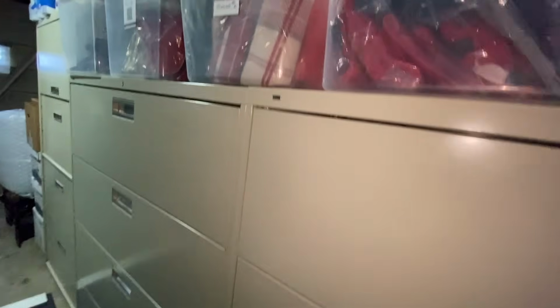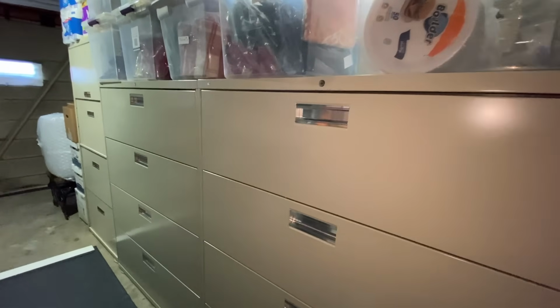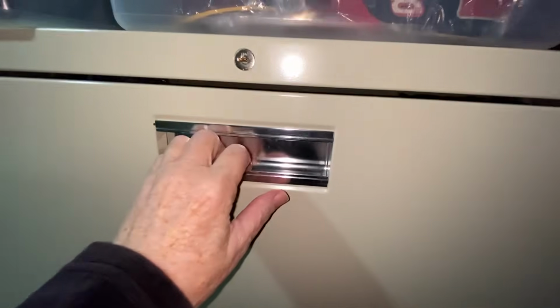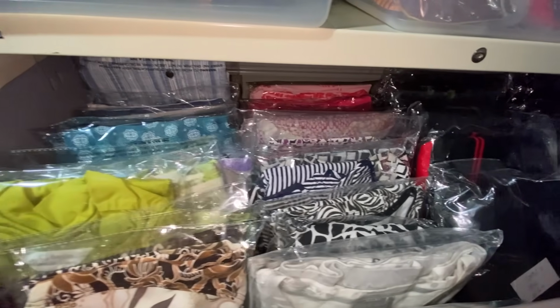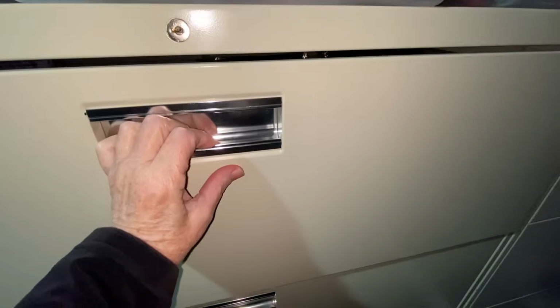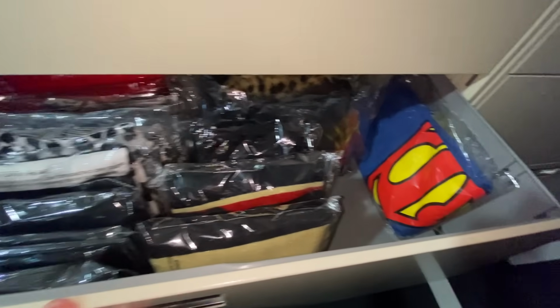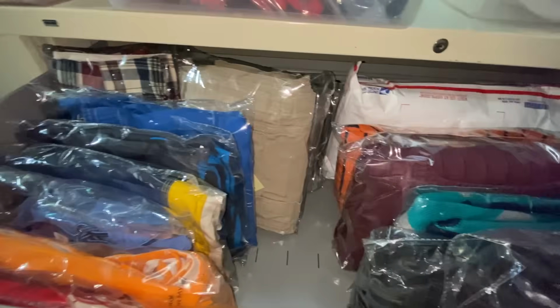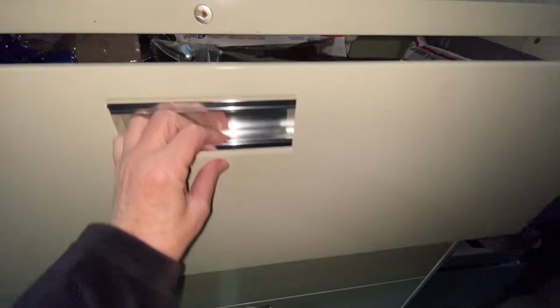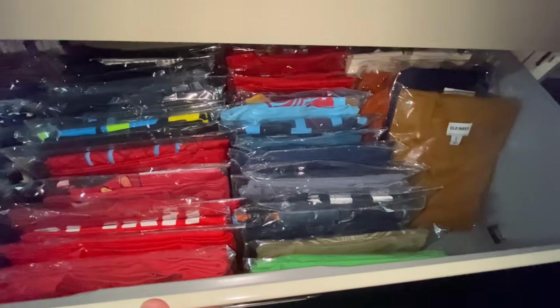Well, at the ReStore, we found these two filing cabinets, and they're absolutely great. I'm so excited about them. We were able to fit 2 totes of clothing in each drawer. And as you can see, everything is bagged. So we have the women's clothing in this filing cabinet, organized by color, except for the Superman shirt. And then we have the men's clothing over here. We have shorts and swim trunks and things like that, and t-shirts. And boy, do we have the t-shirts.